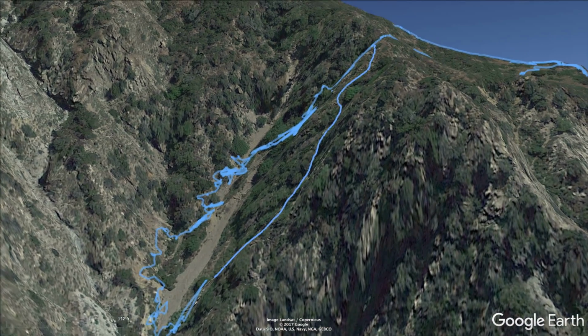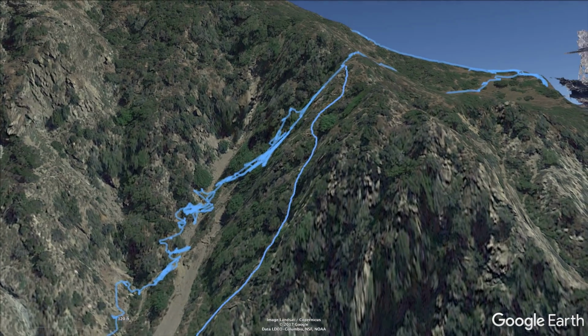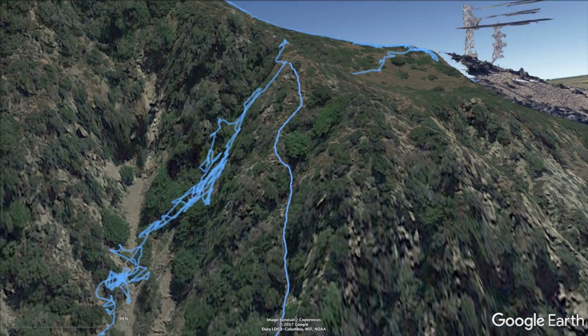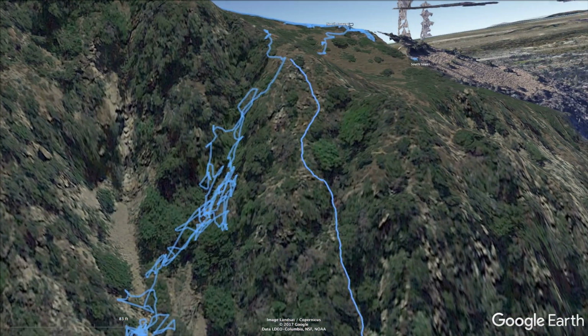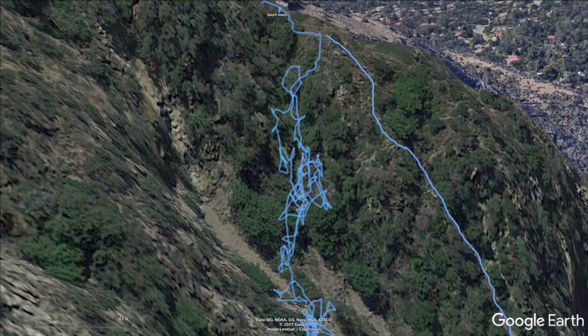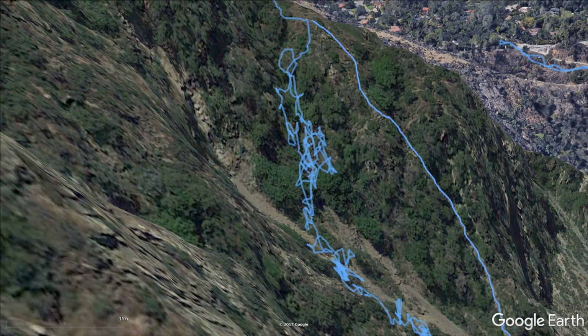Here I sketched a line following what could be a trail, despite the fact that I didn't see any evidence of this when I was there in person. This is not a route that I took, but maybe worth going back and checking it out again some other day.